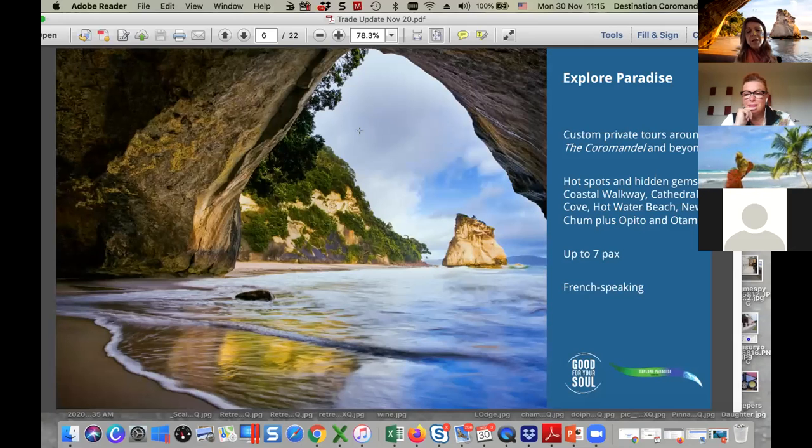And Cathedral Cove still gets a lot of attention. One of the reasonably new tour operators who was making some good traction in the international space was Explore Paradise. They've managed to hunker down and get through the winter. So we're pleased to say that they are still offering tours, and they're French speaking, which is of interest to some markets. And they also can take guests to a lot of off the beaten track places like Otama and Opito, which are not normally on tour itineraries.